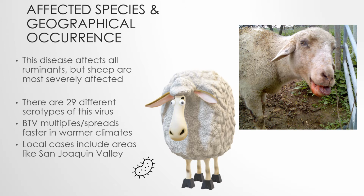Now, the BlueTongue virus multiplies and spreads faster in warmer climates, and that is where it is mostly found in large groups, such as Trinidad and the Caribbean, where it is a major problem for them. Some local cases that have been found in the past few years are in areas like the San Joaquin Valley, but it is more rare out here in the States.